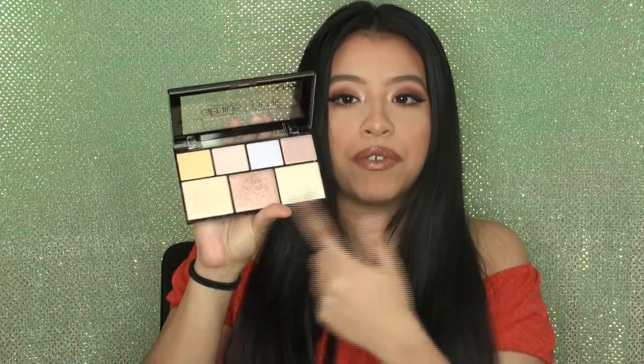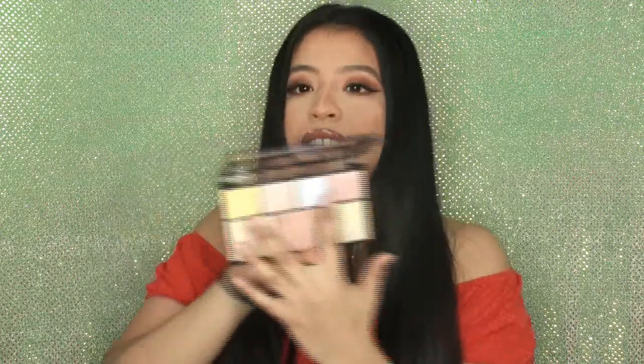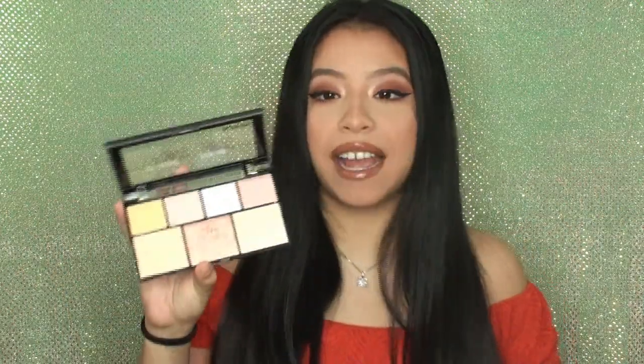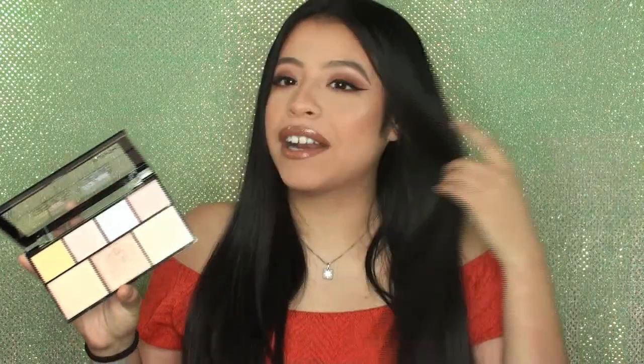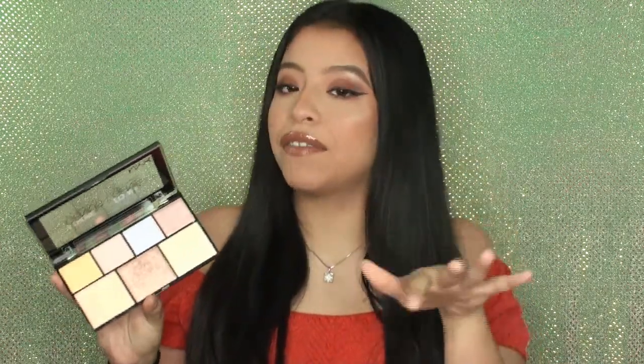You get 4, 5, 6, 7 different highlighters in here, and 2 of them, like this yellow and this purple, are more of like a whenever you feel risky, whenever you want to be that girl that day, you know. But what I do love about these highlighters is that you can build them up. So if you want more of like a subtle highlight, you can just put a little bit of this on your cheek and it'll definitely give you that really beautiful soft glow.